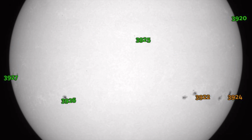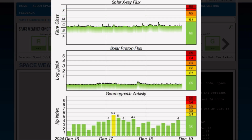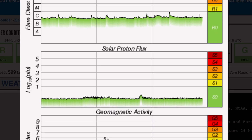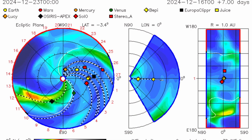Currently, we have 5 Earth-facing sunspots, the 2 turning away looking to be the most unstable. Current space weather conditions right now, there are none. Solar winds are coming in at 599 kilometers per second. Still very fast solar winds punching our planet. Solar X-ray flux showing 3 moderate C-class solar flares. Other than that, no major flare events to report. Solar proton flux, slight spike yesterday. And as well, geomagnetic activity hopped up to a KP5 yesterday and a KP4 today.